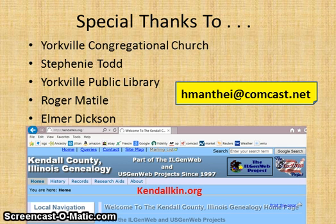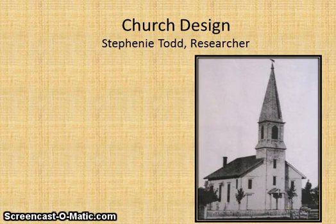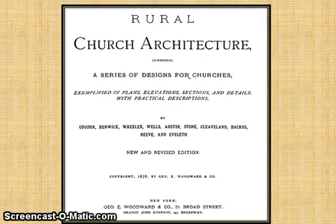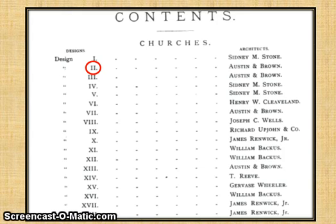Now, this presentation will deal with two questions: one, how was a design chosen, and two, who was it that oversaw the construction. Thanks to member Stephanie Todd, who did the research on the building, we learned that in 1852, in Albany, New York, the Congregationalists met to approve a set of designs for new churches out west. The publication that they chose and approved was Rural Church Architecture. Now, it contained a number of various designs by a number of different architects, and the Bristol congregation chose number 2.